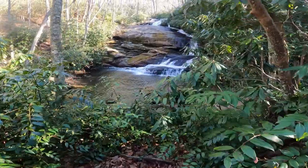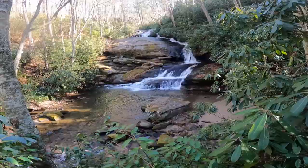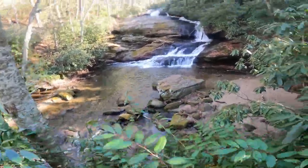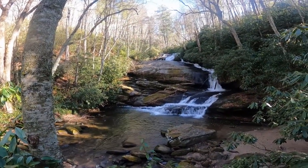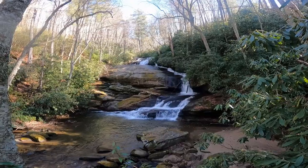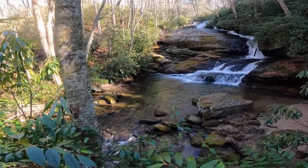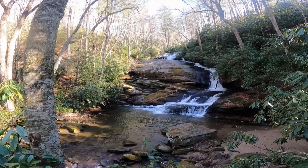Okay, so waterfall number one wasn't real far away. Watch this edge right here. Hey, not bad. Might even be a little bit of a swimming hole down there. All right.